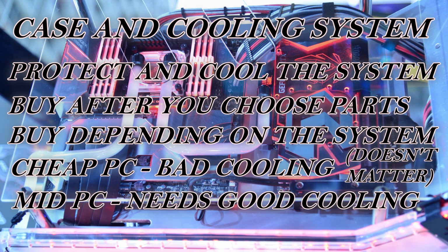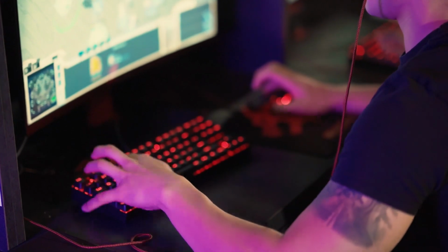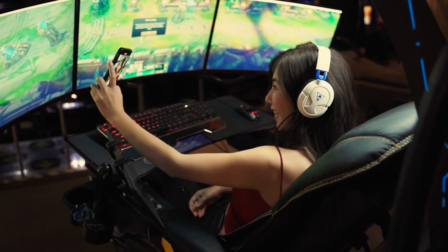I will not tell you in this video how to position the fans and things like that because it doesn't matter for this video. Check that on other people's videos. I will just tell you what you should look for if you have a certain setup. And if you have a high-end PC, then you are out of luck.